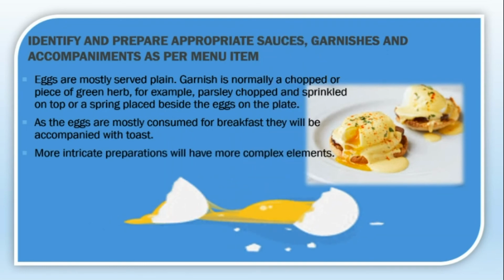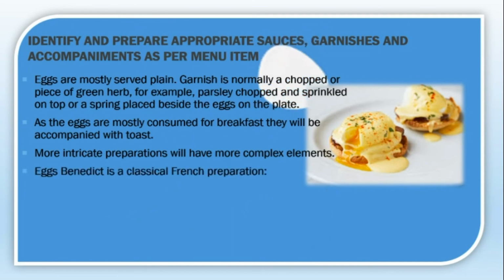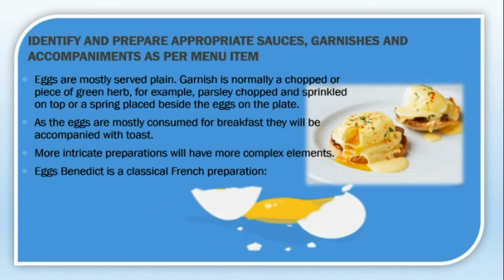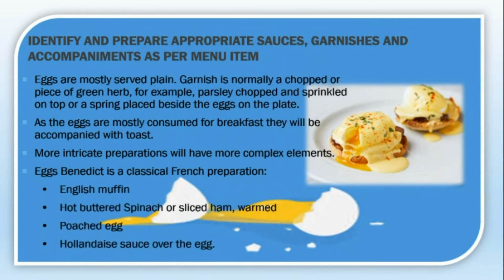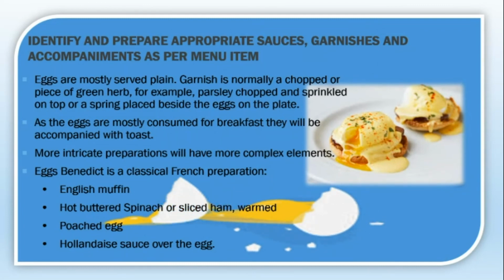More intricate preparations will have more complex elements. One of the examples is the Eggs Benedict. Eggs Benedict is a classical French preparation. You need to prepare an English muffin, hot buttered spinach or sliced ham, poached egg, and hollandaise sauce over the egg.